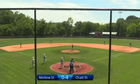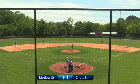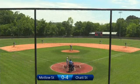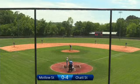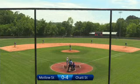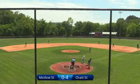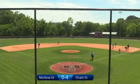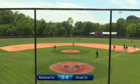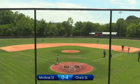Now, stepping to the plate for your Motlow Bucks is number 22, Maddox Meeks. Reed Leonard quickly getting the 2 outs to start this inning. See what he can do to get the third here. And gets another candy hop hit to Logan Wallace. Need a little PFP here, and we got it for the third out of the inning. Reed Leonard looking spectacular so far for your Chat State Tigers.